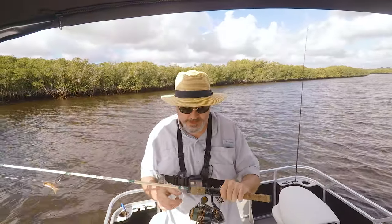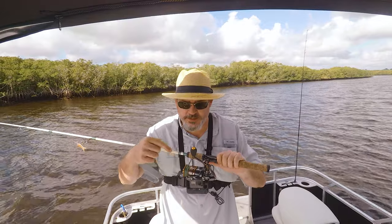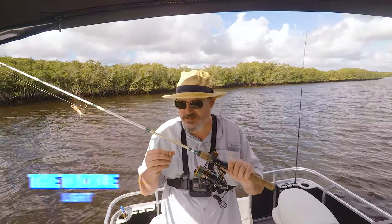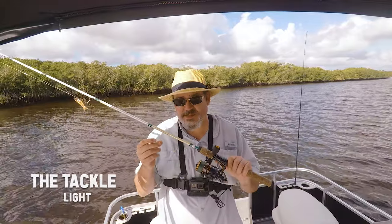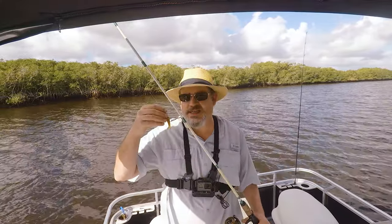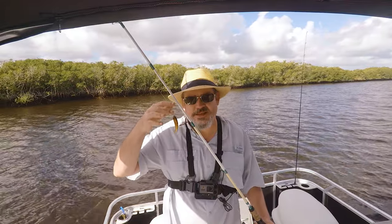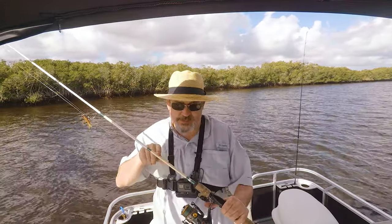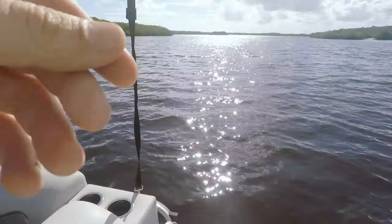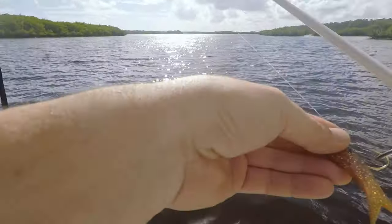Quick tackle rundown. I've got my freshwater spinning rod with 10 pound braid because I was too lazy to change it after bass season. A little underpowered here, but I do have a 30 pound fluoro leader on there. On this one I'm starting off with the DOA Terror Eyz. Rod is an $18 Walmart special. Enough yapping, let's go fishing.